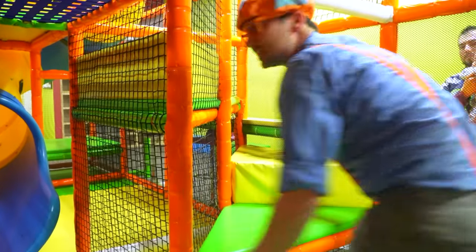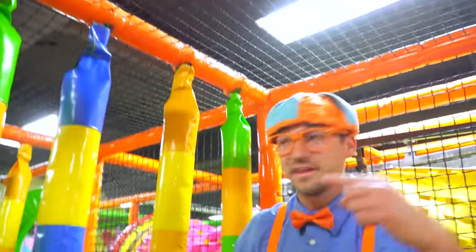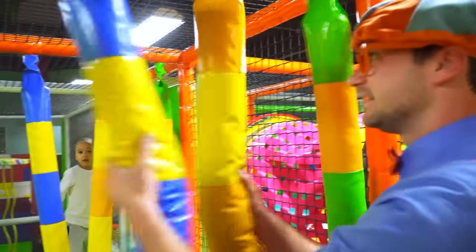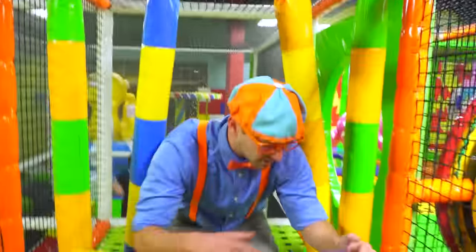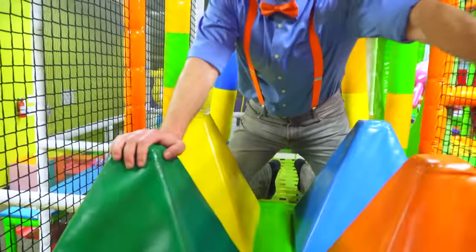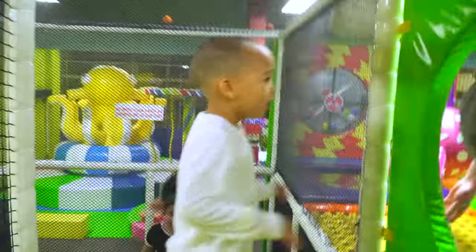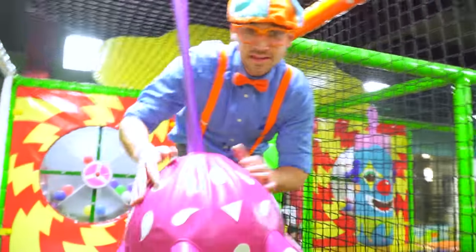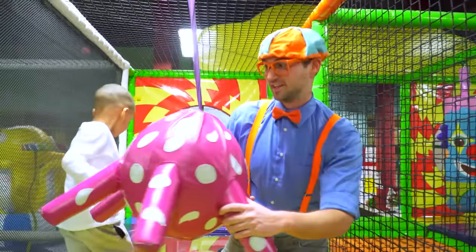Woo! Let's go see what else is up here. Come on. Go up. Whoa! Okay, now we'll go this way. Oh, look! Ding, ding, ding, ding! Wow! These are like pyramids, look! It's a blue pyramid, yellow pyramid, green pyramid, and orange pyramid. Wow! Look at this spiky balloon! This is the color pink and white.